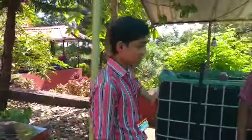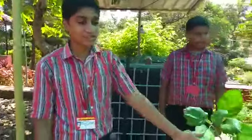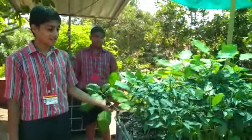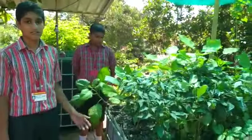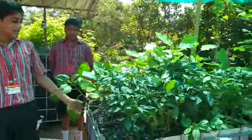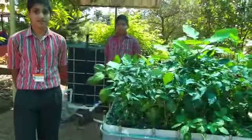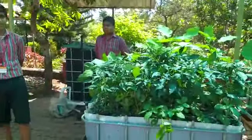Nitrogen is essential in this project. The fish waste contains ammonia, which is pumped to this tank. The bacteria in this tank convert ammonia to nitrate, which is absorbed by the plants. And the nitrogen cycle is essential for these plants. So, the plants grow healthy.